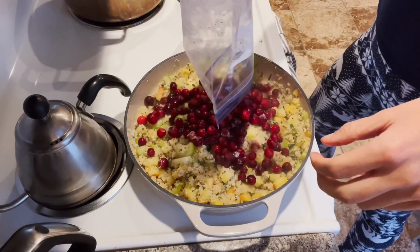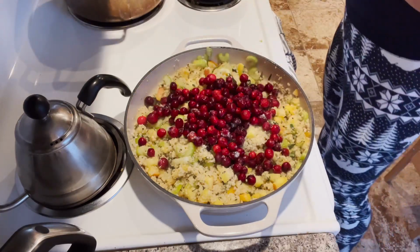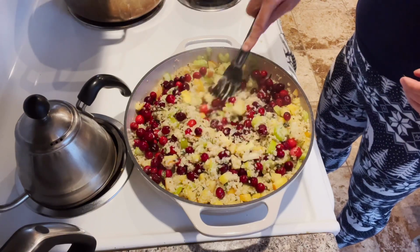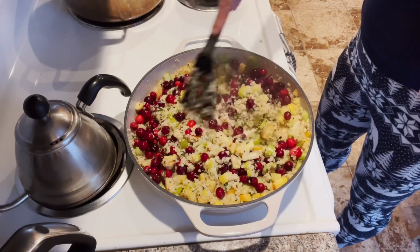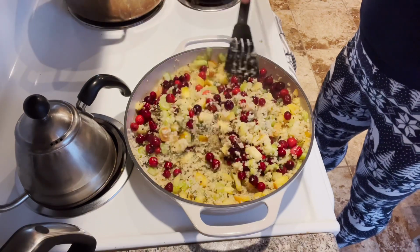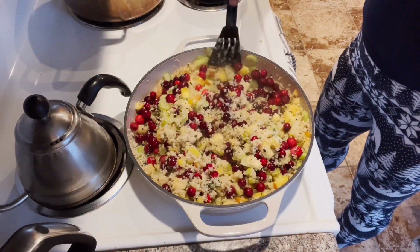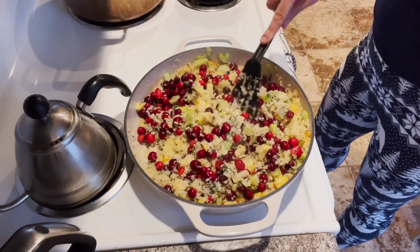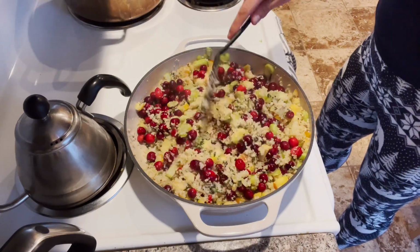And then adding some frozen cranberries that I froze from last year. And then you just heat this until everything is softened and the cranberries start to pop or get mushy. And then you just shove it in an acorn squash.